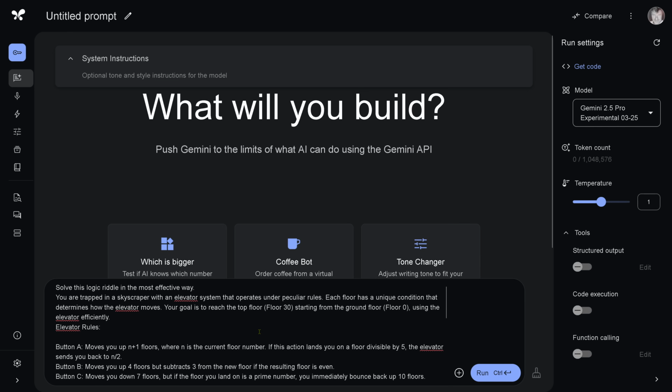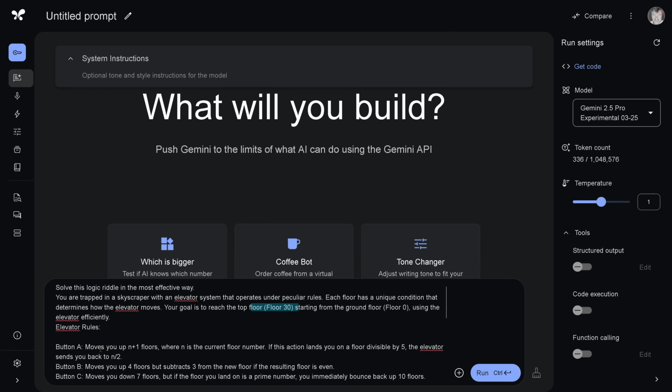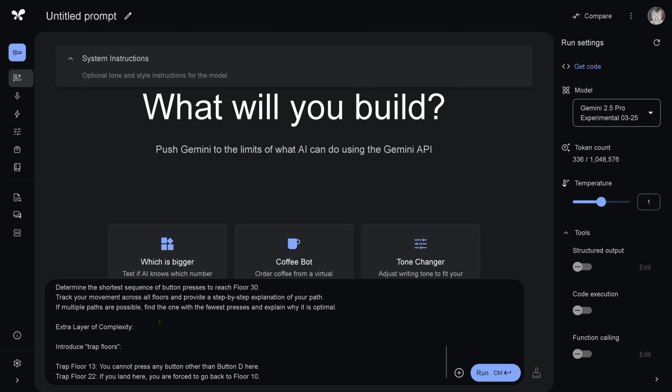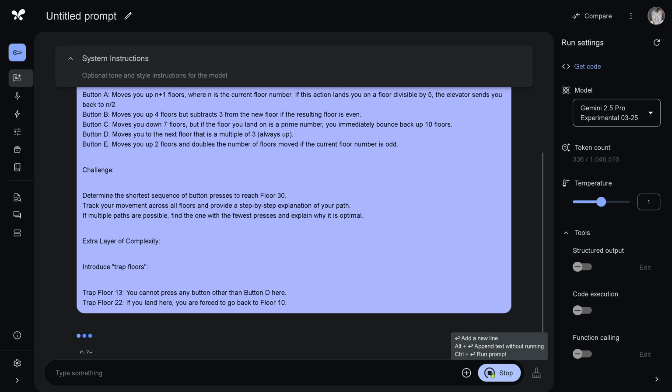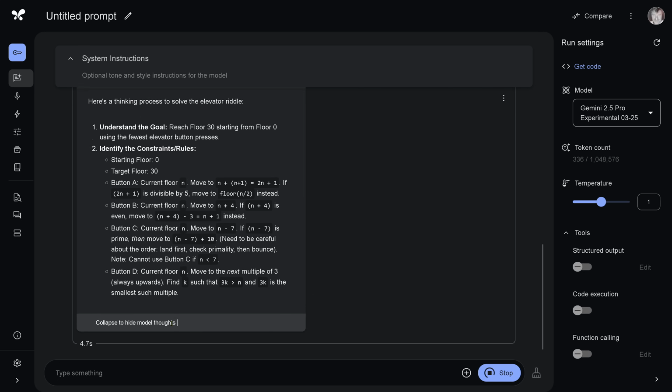And you know what we're going to do? We have my elevator test. You are trapped in a skyscraper. You want to reach floor number 30, and you have 5 buttons, A, B, C, D, E. The challenge is, what is the shortest path? And you have 2 trap floors. This is the same thing I have done for, I don't know, 11, 12 months now. Yes, I want to see you thinking.